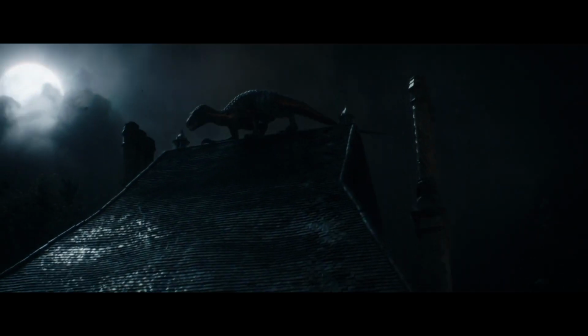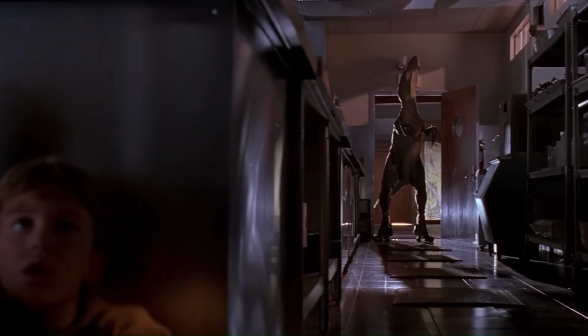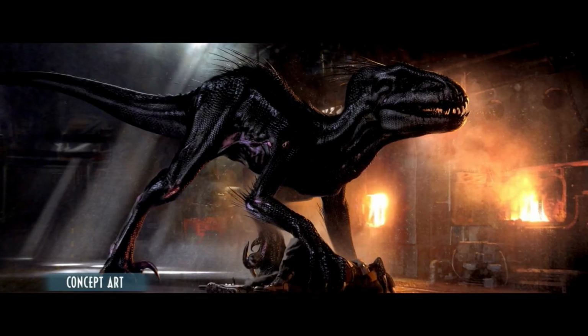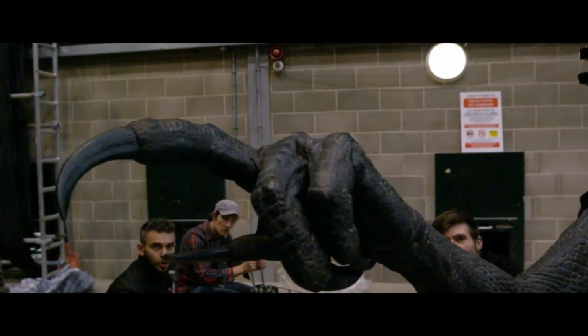Today, we're going to take a look at the Indoraptor and the fear it brought along to the movie, and how it drives close to the original Jurassic Park horror. Let's open our books and remember the creature's origins first. The Indoraptor wasn't just another hybrid dinosaur.